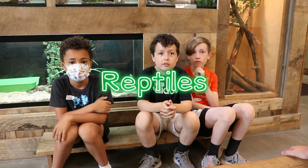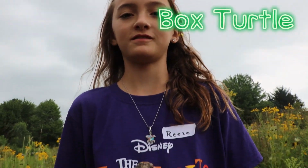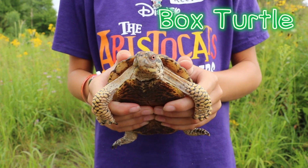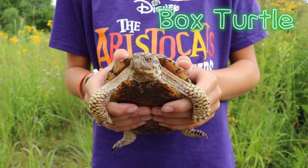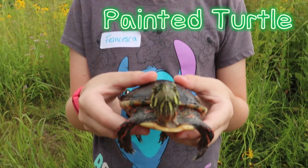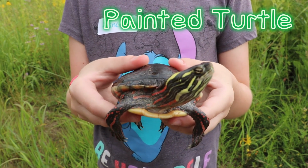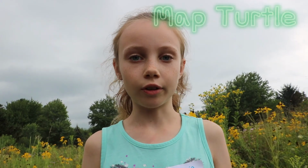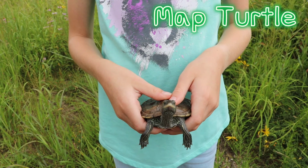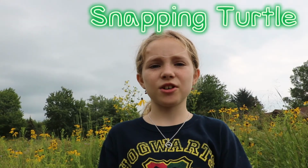Some examples of reptiles are snakes and turtles. This is a box turtle. This is a painted turtle. This is a map turtle. This is a snapping turtle.